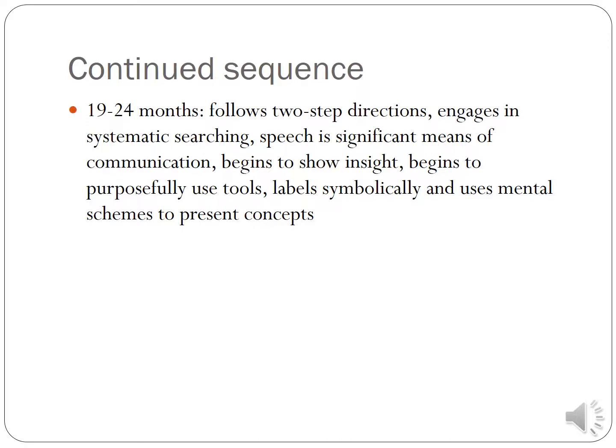Now they're starting to show insight. They're starting to understand things a little bit. They're starting to understand when people get sad. They're starting to understand how things work and understand their world a little bit better.